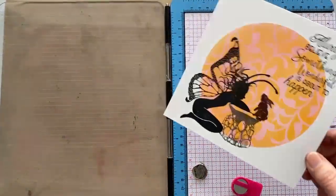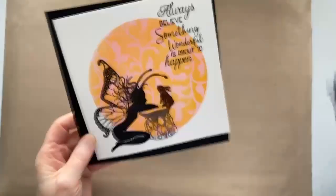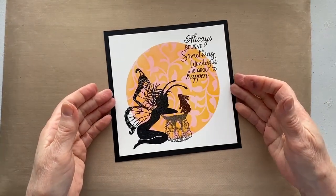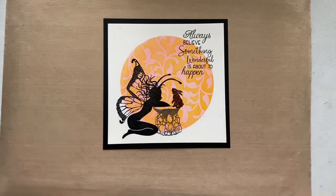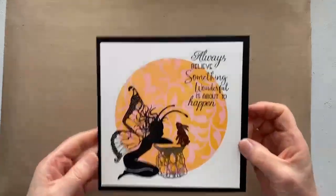Obviously, distress inks, just to one side. Ah, dirty fingerprints. Anyhow, there we go. There's that one. That's all right, Christine. No problem. Face masks. Oh, the stamp mask. Oh, okay. Right, so that's number 2. Fingerprint. Drives me nuts. Right, I've got one more to show you.